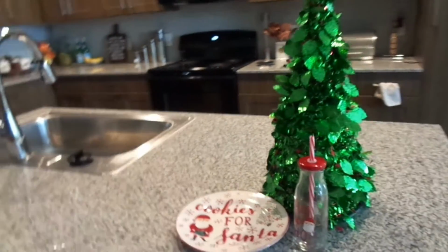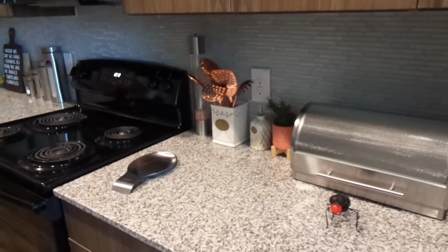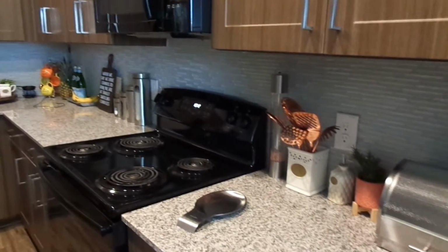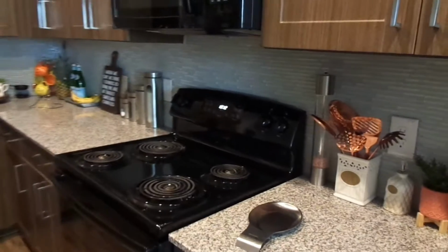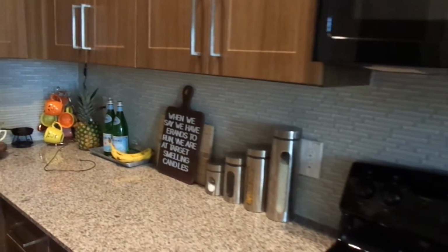So as you can see, our decor is going to be very subtle, not too much, but just a hint of Christmas decor because we are still trying to get settled in and we just did not want to put too much on our plate this year.